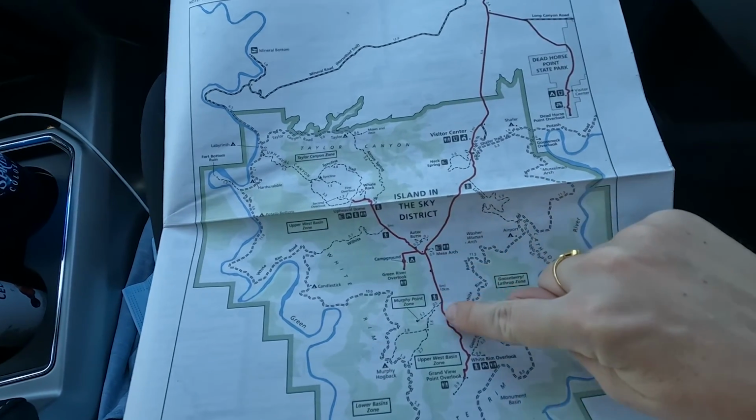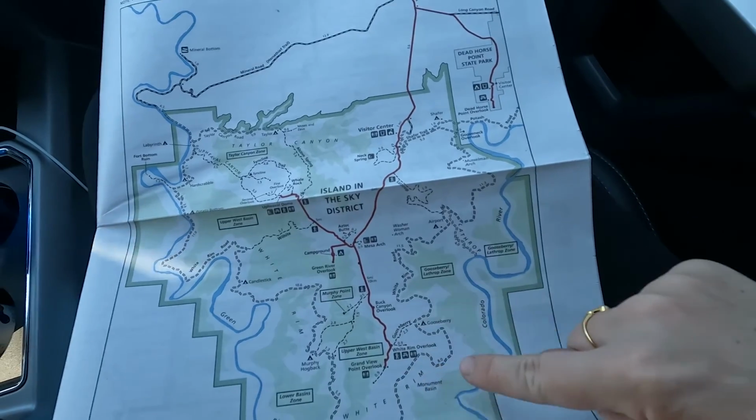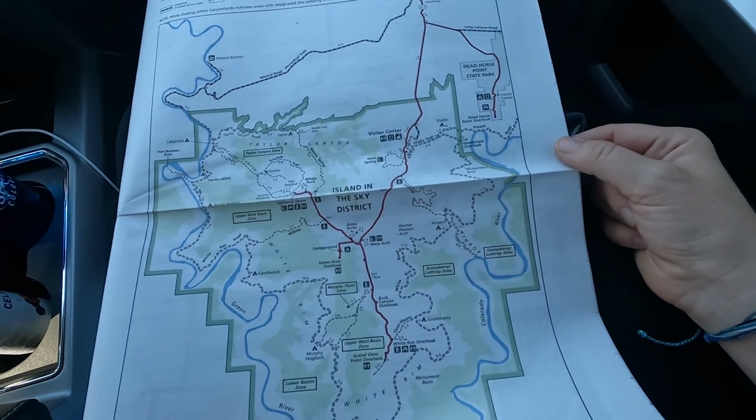Canyonlands is actually split up into three different districts. You have the Island in the Sky district, which is where we are today. This is the most popular, the closest to Moab. Then you have the Needles district, which is south of Moab. And then you have the Maze. The Maze is the most rugged district. You need a four-wheel drive to get there. It's very remote, not very visited.